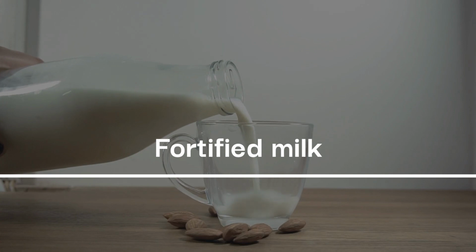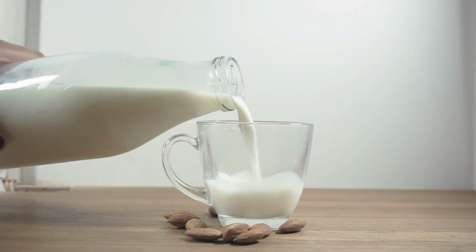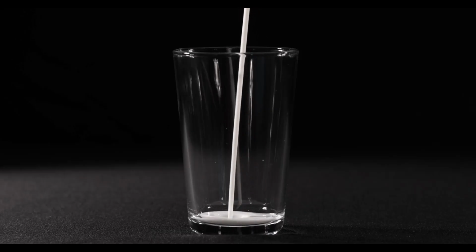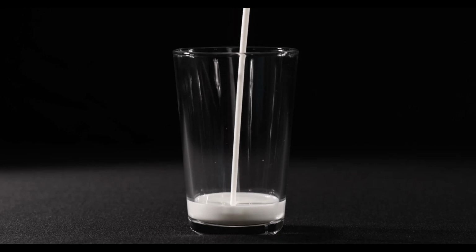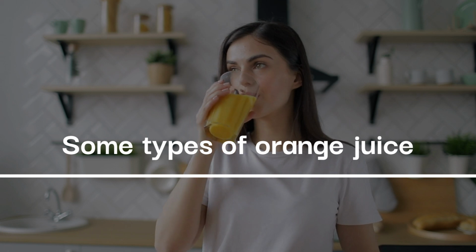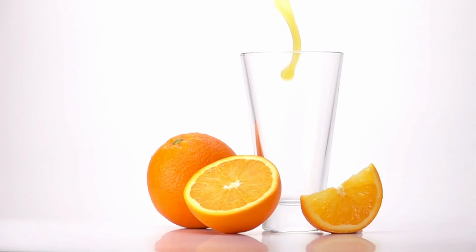Fortified milk. Milk does not naturally contain vitamin D, but most brands sold on the market fortify it. Soy and rice milk are also sometimes fortified to compensate for the lack of vitamin D in them. Some types of orange juice. Some types of orange juice are fortified with vitamin D. 1 cup of fortified orange juice usually contains about 100 IU of vitamin D, but the amount varies by brand.